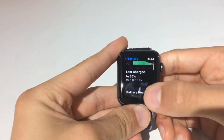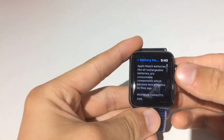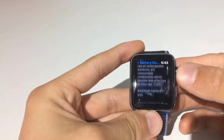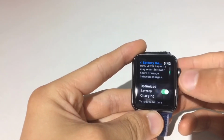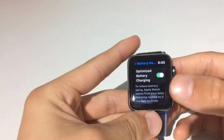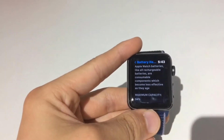And if you scroll down, you can go into your battery health, and you can see what your battery health is. Right now, I have 94% of my maximum capacity, and there's also an optimized battery charging setting that you can enable just like on your iPhone.